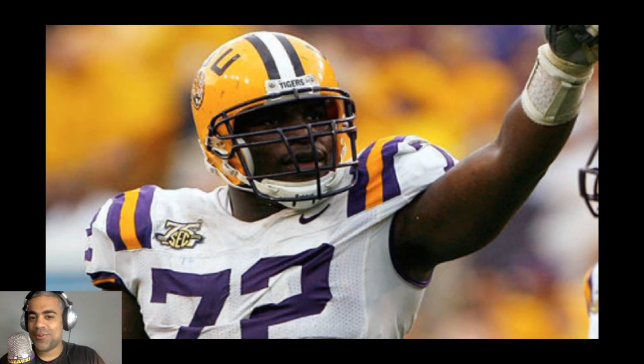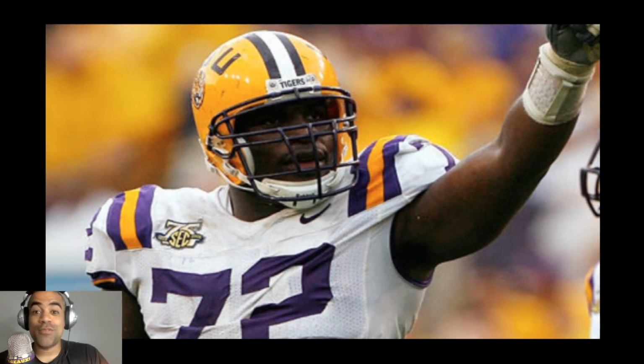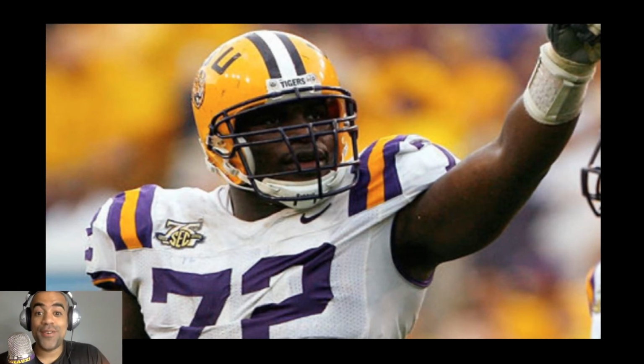Boom! I would really like to have this guy back for LSU to run their 4-3 next season. Gah! His number should be retired already. Putt Dorsey, how about it?